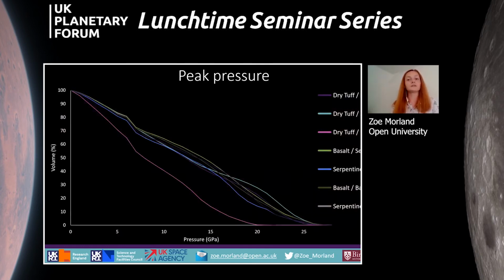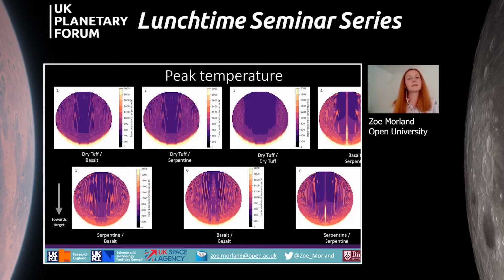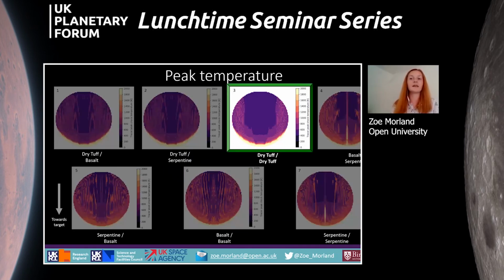This is more obvious on a graph showing the volume of projectile for each material scenario reaching specific pressures. It shows that dry tuff overlaying dry tuff, in pink, has consistently lower volume of projectile reaching each pressure. Other material combinations here are hard to distinguish from one another. Now looking at peak temperature, number 3, dry tuff again, sticks out as having the largest volume of low temperature material in purple.